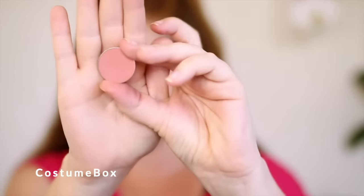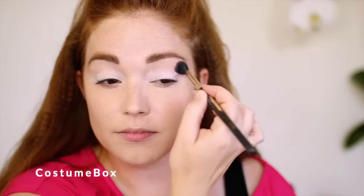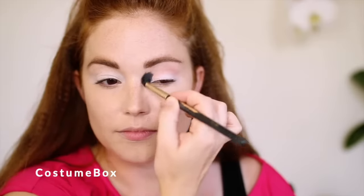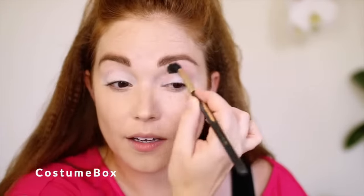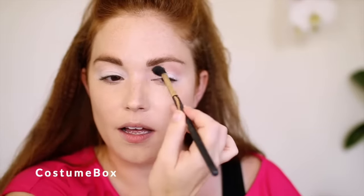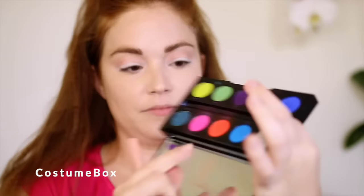Now I'm going in with a medium tone pink. This is kind of a peachy pink. It is a matte shade. I'm using a big fluffy brush and just using this as our crease color. While blending wasn't very popular in the 80s, I do want to get a little blend going, so that's what I did. Now into the color.